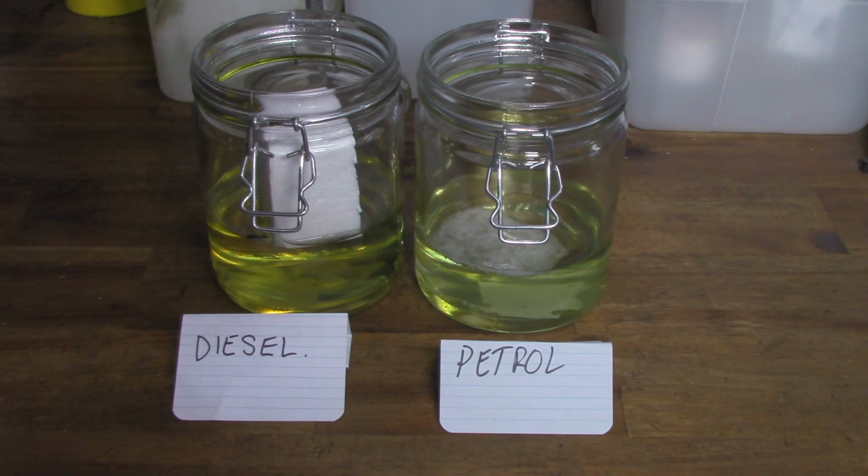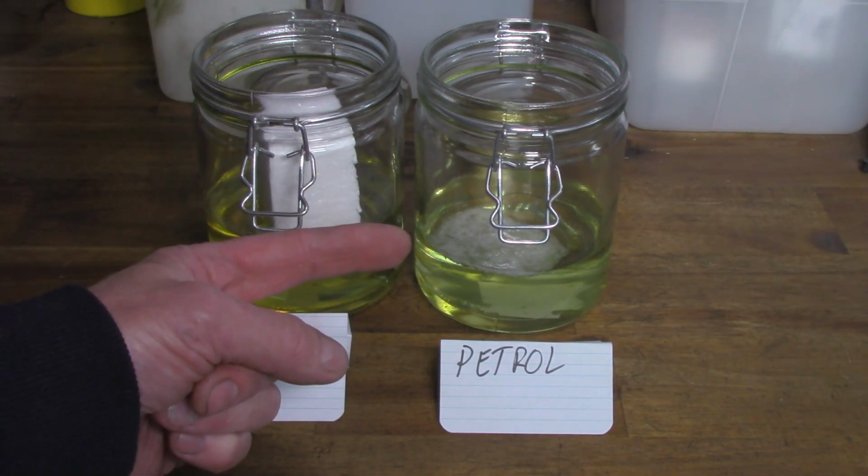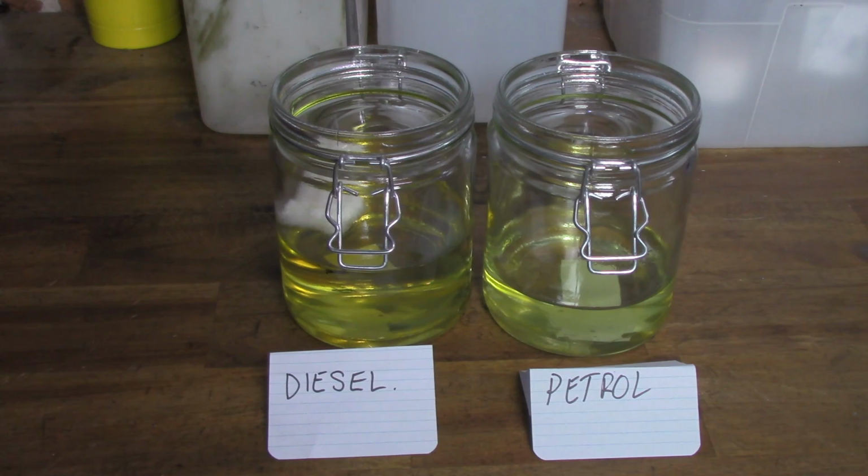Because if that happens, it can get super expensive cleaning and replacing parts as necessary as they get damaged by the unleaded. Diesel has a high oil content and petrol does not. Therefore, this will eat away at your diesel components. Very expensive. So it's the next day.